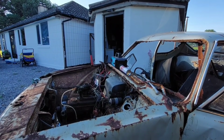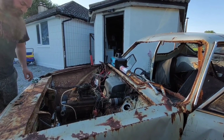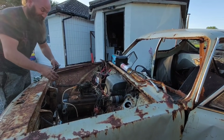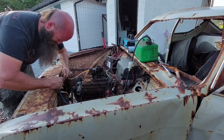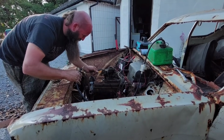I'm putting the electric fuel pump on this. Oh my god. Oh my god. How is this running? Nice and deep black. That's it, boy. Get in there nice and deep black.